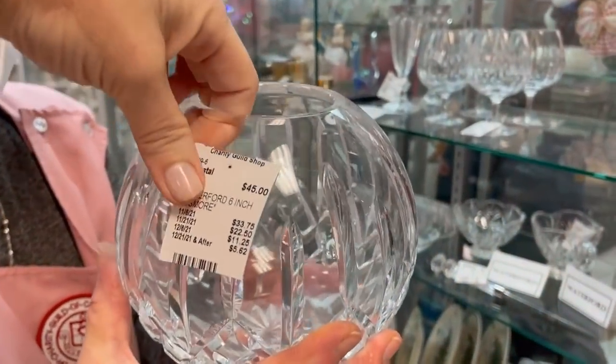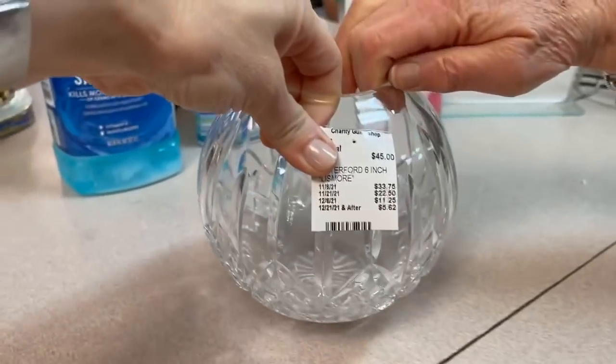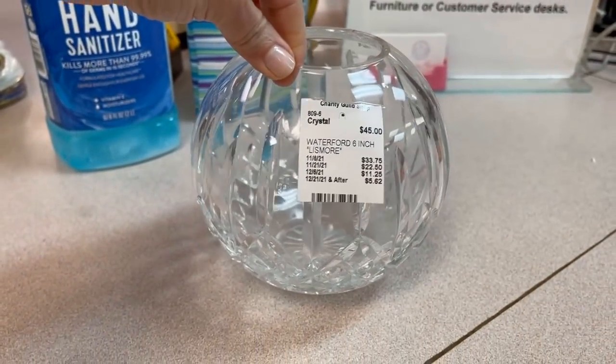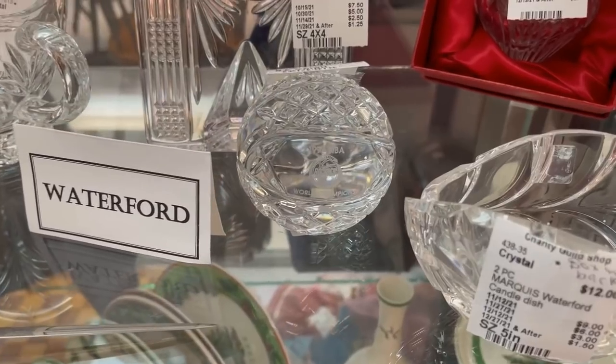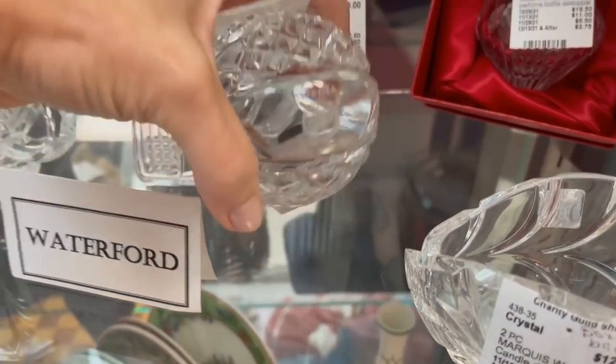From a thrift to a gift, look at this Waterford Crystal Lismore Rose Bowl. It's $45. It's the full price. It was just put out. It's $325 at waterford.com. I'm helping a friend to fill her Christmas list.